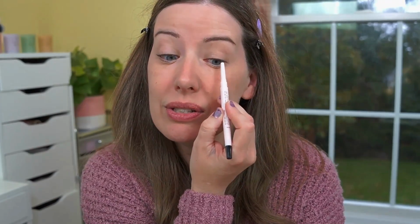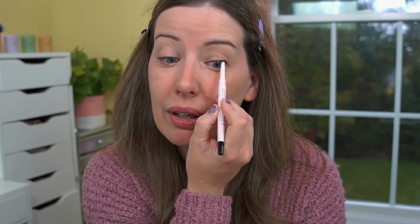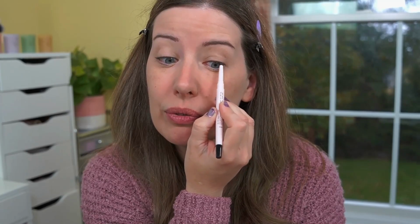So I don't know if you guys could tell on camera, but this just went on so effortlessly. I hardly had to apply any pressure, and it's just really creamy. It didn't skip around. So you can definitely see the difference in definition from this eye to this eye for sure. So I just love this liner. It's so good. And it comes in a lot of really beautiful colors too.